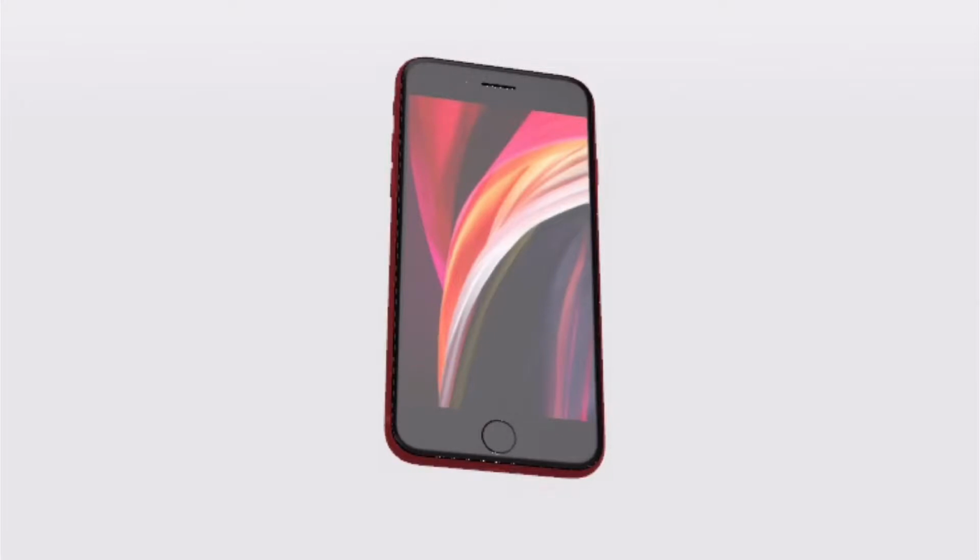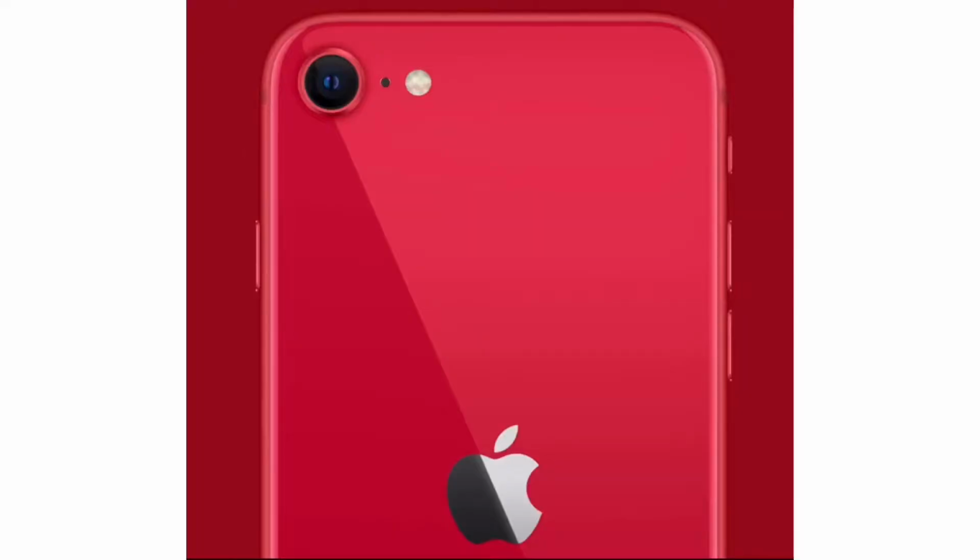It also comes with 3 GB of RAM, although in comparison with the iPhone 11 Pro Max, which has 4 GB of RAM, we have this great flagship that is very fast in speed, but 3 GB of RAM is a very nice one, especially for the small phone and for the price.